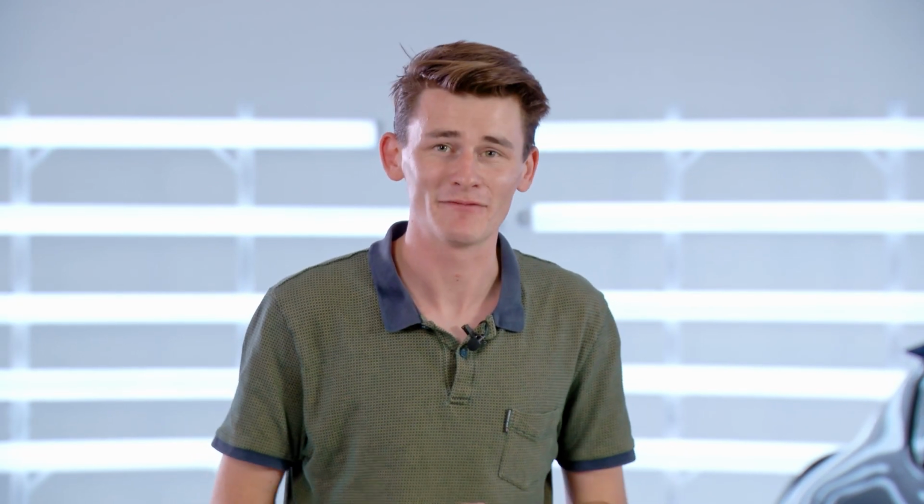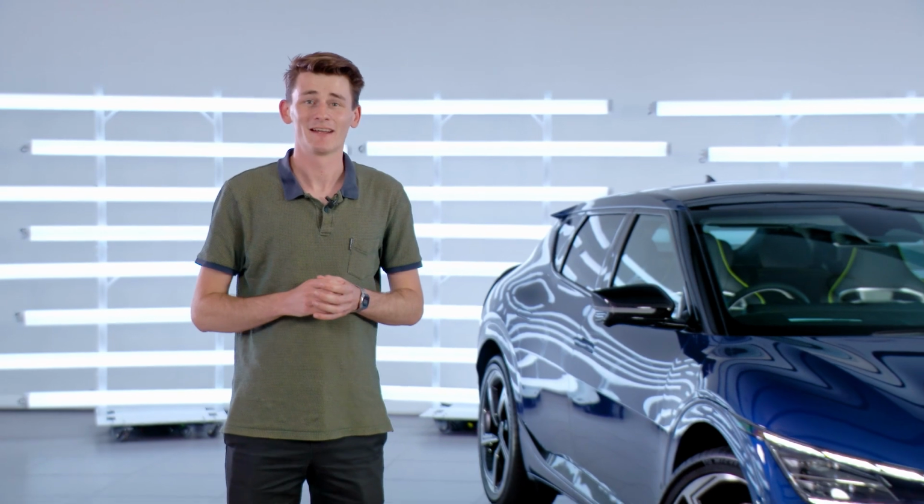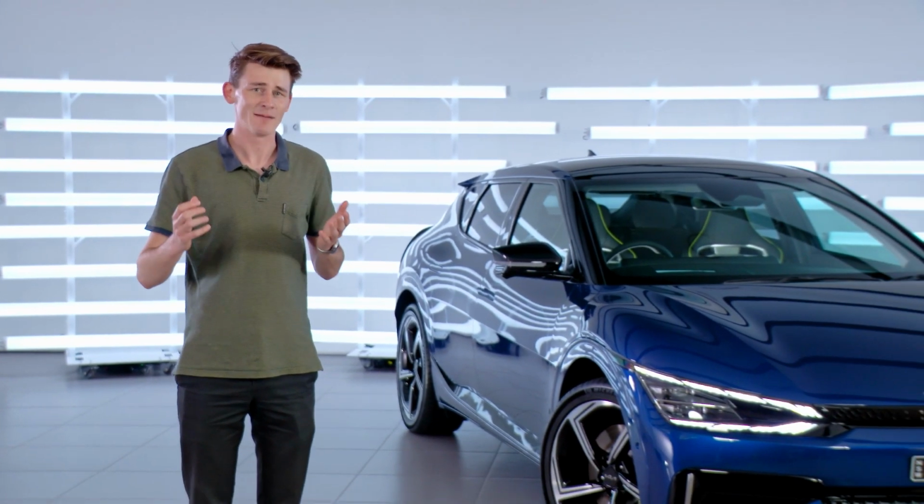430 kilowatts of power, a 0 to 100 km/h sprint of 3.5 seconds, all-wheel drive with drift mode, seating for 5 in comfort, and a price tag that's going to be 6 figures once it's on the road. That sounds rather a lot like a BMW M5 or an AMG wagon.